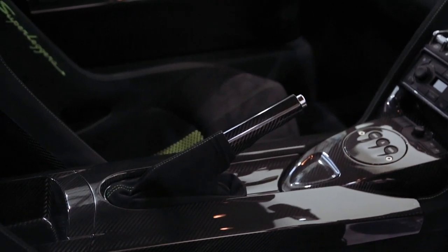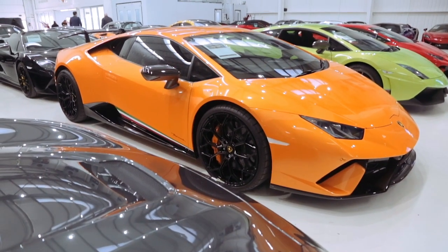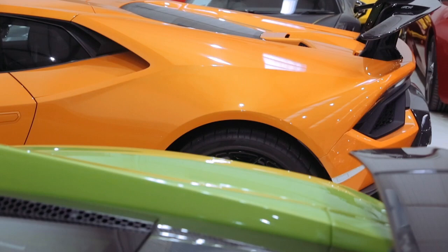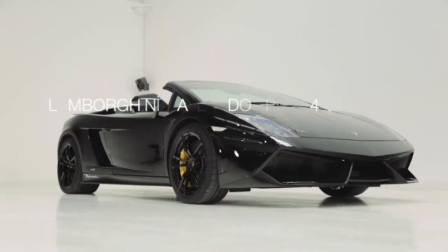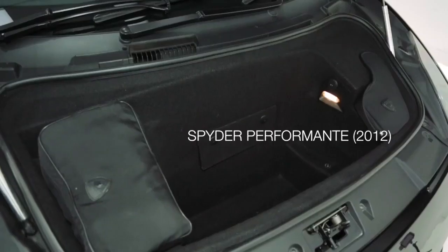You're looking for a weekend blast, or you're looking for something that's really going to excite you, Superleggera or the Performantes are the one. Now moving on to the Performantes, as you can see here on my left. Funny enough, the Performantes on the Gallardos were actually classed as the SPYDER, which we've actually got in stock just here behind the camera. The Performantes were the SPYDERs for the Gallardos, and the coupes on the Gallardos were called the Superleggeras. Now funny enough, I'm not entirely sure why, but Lamborghini have decided to go Performante on the coupe and then Performante SPYDER for the convertible.